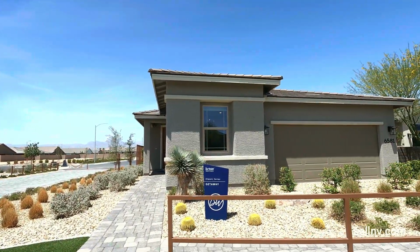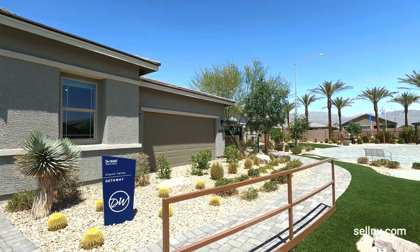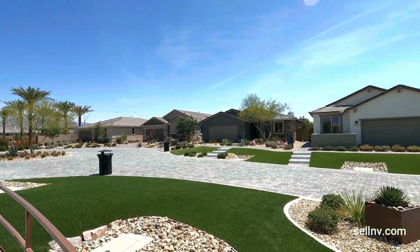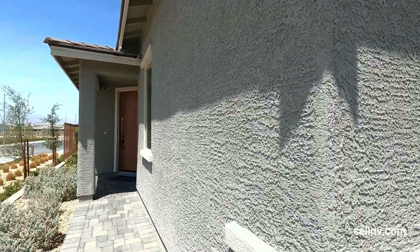And we got a 2-car garage right here. Once the models are sold, all this will be cleared out. You can actually park your car. And we're right by Centennial and Losey. And let's go take a look at this beautiful house.